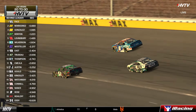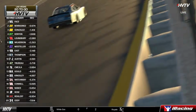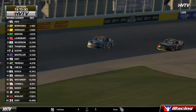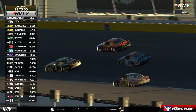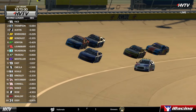Whoa. Carter Kingsley almost back. I think Gavin's not happy with someone. We do allow some contact, we do allow some beating and banging under caution, but you cannot involve another driver. You get someone else involved, you park for the night.